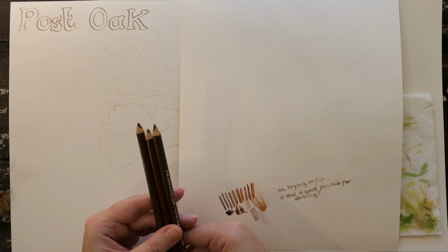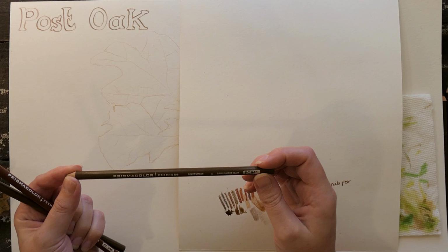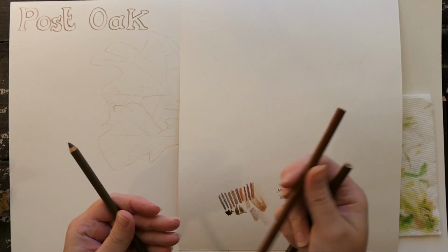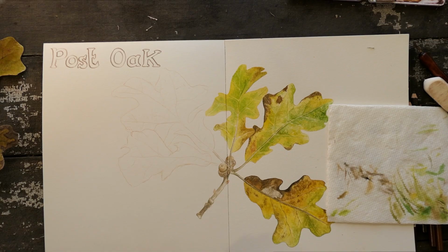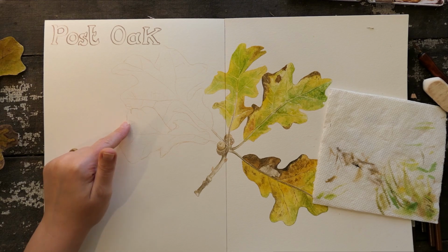Thinking I like these three colors the best. So we have light umber, sienna brown, and chocolate. I'm still having a hard time deciding if I want to paint these leaves or do Brunaille.